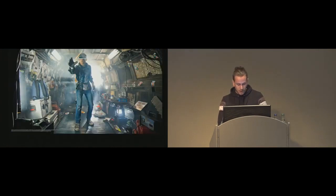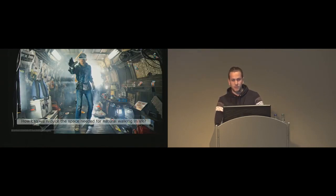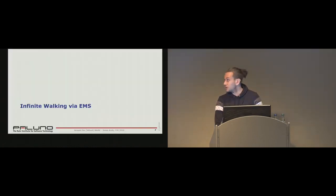So the question would be, how could we reduce the space needed for natural walking in virtual reality so that maybe at one point we can move around like in Ready Player One, where they can do almost anything in a really, really, really small space. And therefore we introduced electric muscle stimulation for infinite walking.